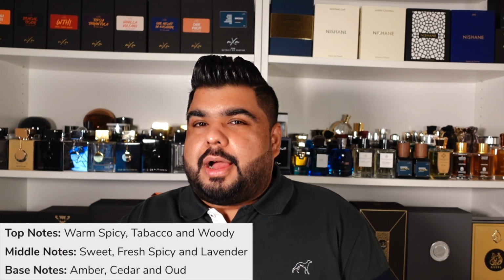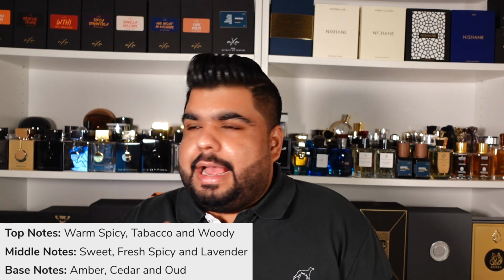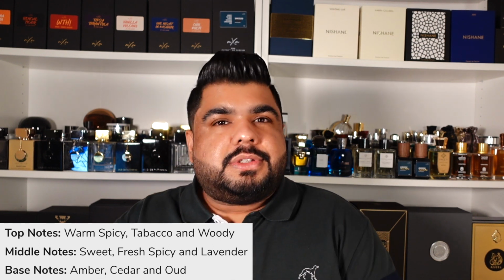Alright, let's start off by looking at the official notes from the Afnan website. They don't really give you the notes, it just tells you what they smell like. So the top notes are warm, spicy, tobacco, they spell tobacco wrong for some reason, and woody. The middle notes are sweet, fresh, spicy, and lavender, and the base notes are amber, cedar, and oud.